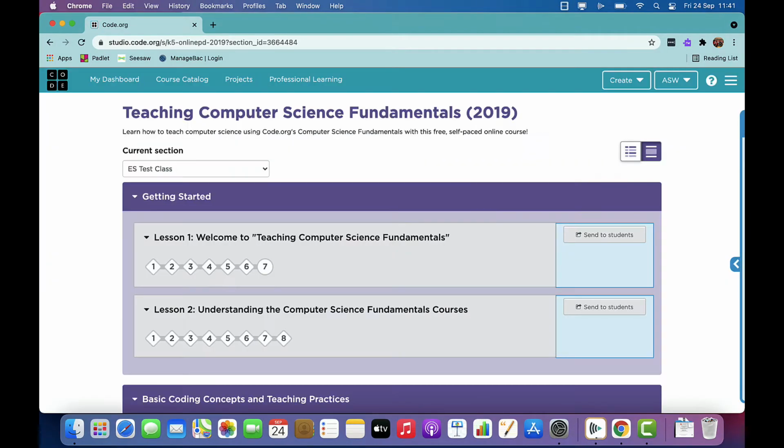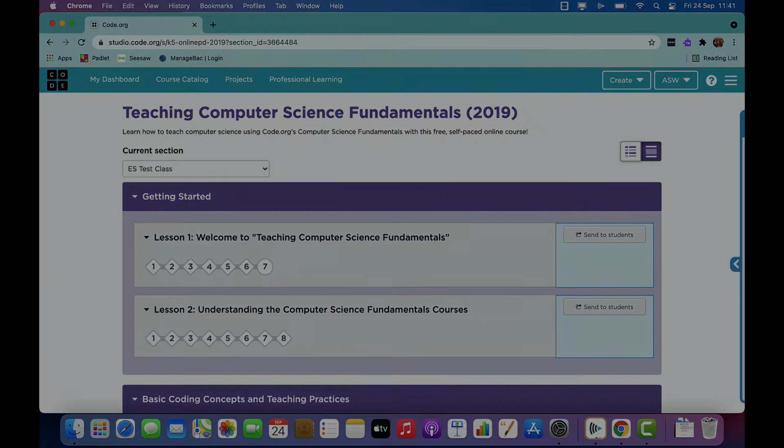If teaching coding feels intimidating to you, there's even a teacher course designed to help you learn how to teach coding to students. And of course, if you'd like some help getting started or some advice on how best to use this with your class, please book a time with your tech coach and we'd be more than happy to help.